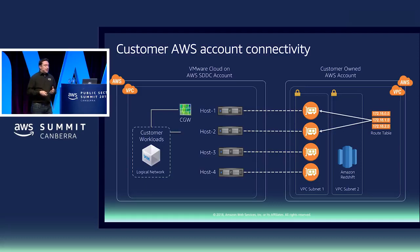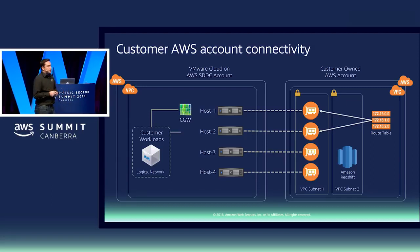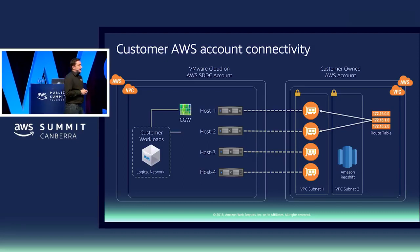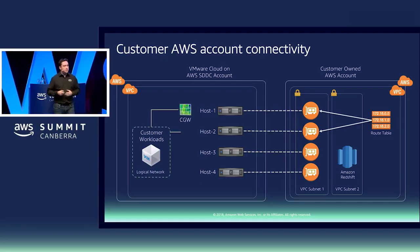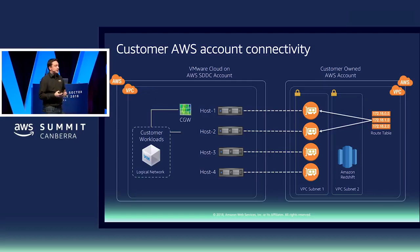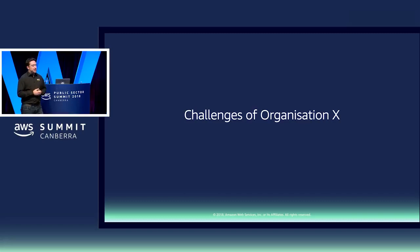So in the event that something planned or unplanned might occur with one of the hosts in your environment, the CGW will be automatically instantiated on another host. From there, the route tables will be updated, and connectivity will continue between your account and the VMware Cloud on AWS SDDC account. So I'm now going to hand to Frank Fan, one of our AWS Partner Solution Architects.